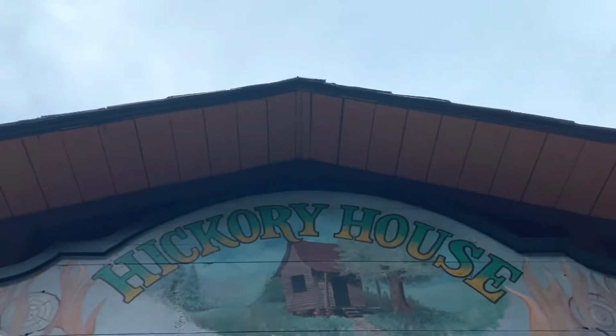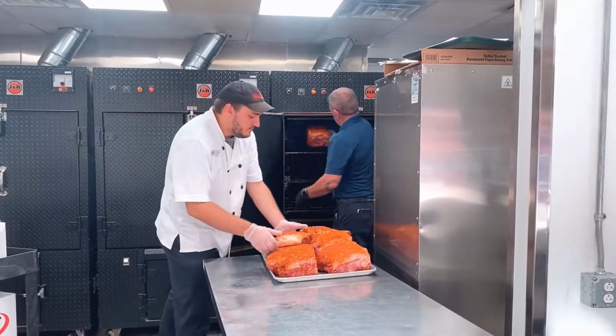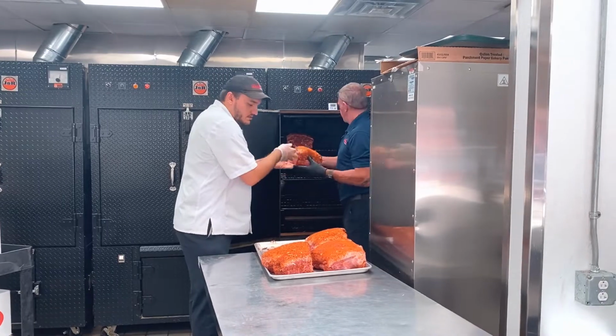My favorite thing here, and really the star of the show, is the food. And this should come as no surprise, as the food here is smoked on-premise daily by the Hickory House BBQ team.